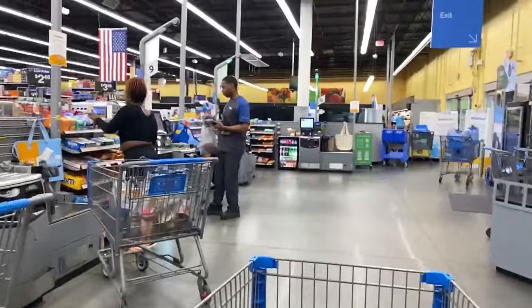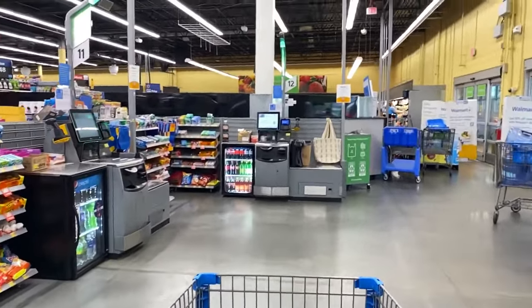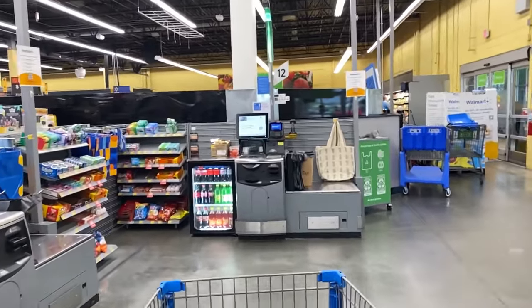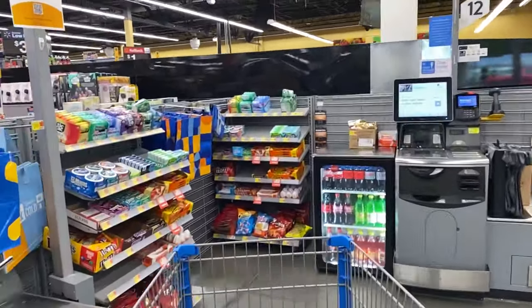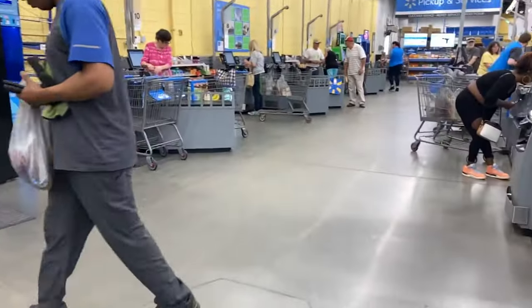So I'm going to the self-checkout. Lady finally closed her aisle. And as you can see, when I turn around, I can show you this whole area is nothing but self-checkout.